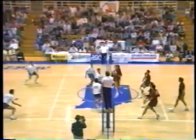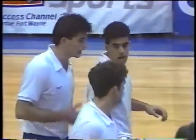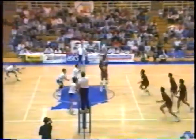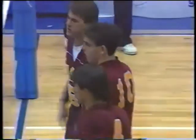Becker with a nice pass to Greenbaum. Ivy has trouble. It's a low set. Greenbaum tried the one-handed set. It was a little too low for 6'5" Ivy. Becker pass outside to Brian Ivy. Says, here you go, little brother. This is how you do it.